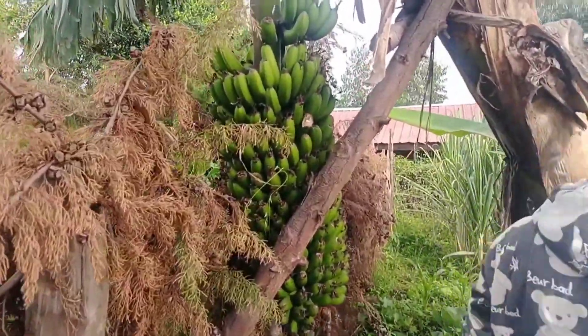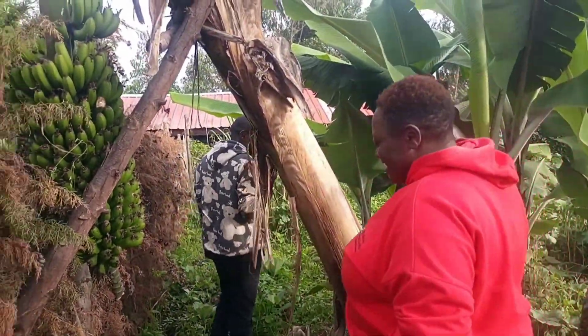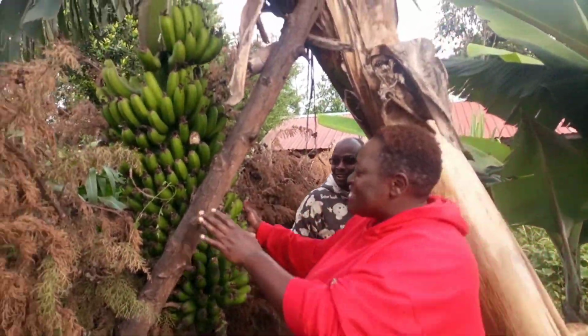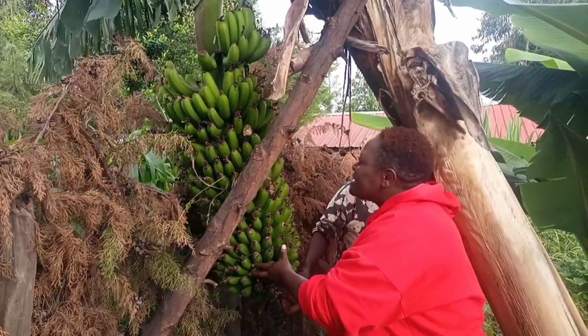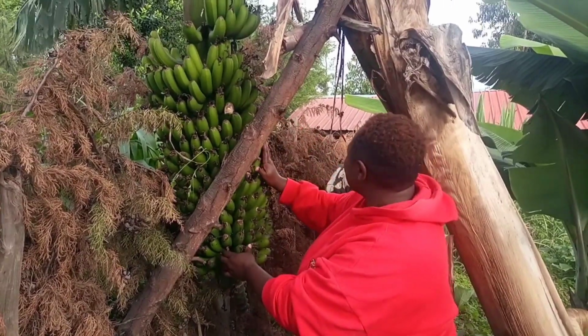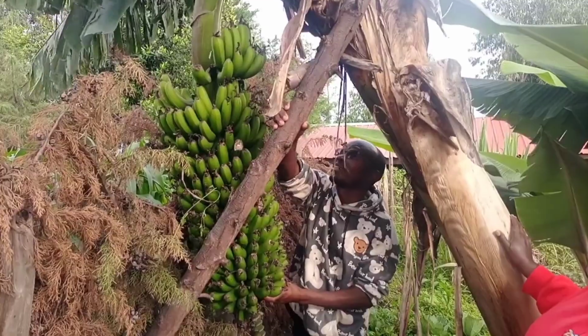Inaweza kudungama, inaitwa kufanya. And also in this, wow, my viewers, look at this banana. It's so huge. Can I cut it like this? Then it will fall. It's not yet. It can't fall. It's okay.